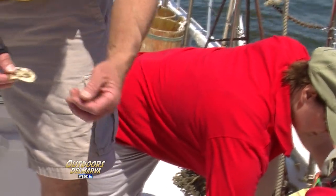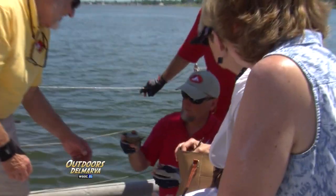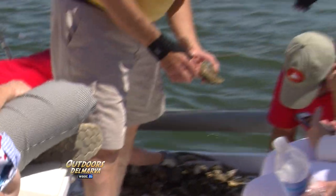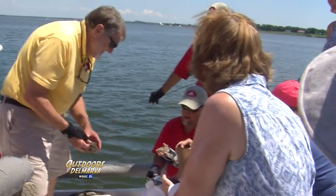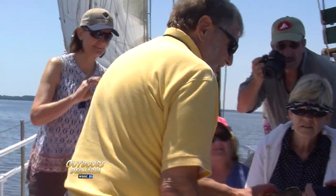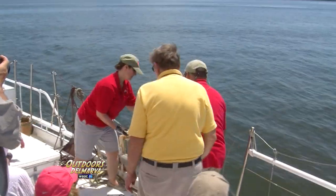It was estimated that the oyster harvest reached an all-time high of 15 million bushels of oysters in 1884. But those numbers have decreased dramatically due to overharvesting, the effects of pollution, and diseases like MSX and Dermo. These days, conservation programs and aquaculture are taking up the slack.